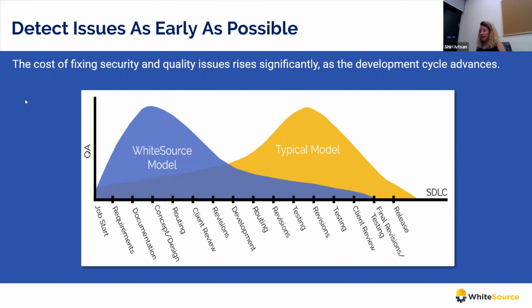So for example, if we explore the vulnerability at the research level, right? I'm a new developer. I want to use a specific component. And now what if I had something like a Chrome extension that tells me if I can or if I cannot use this specific component. So this is the research stage. I can choose a different component instead of this one if this one has a vulnerability. So this is really shifting left in its best way.